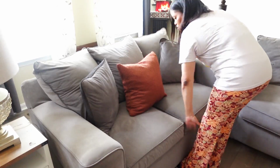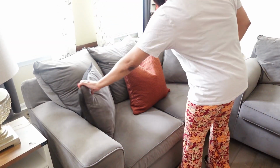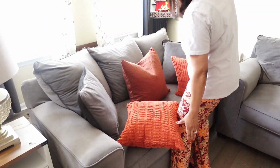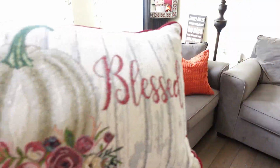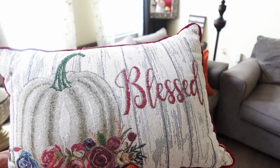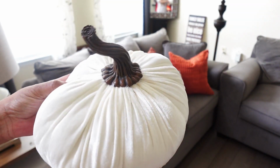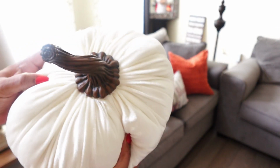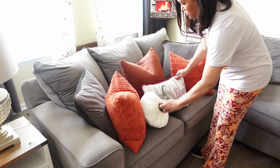Believe it or not, this is my first year ever using pillow covers and inserts, and I absolutely love it. I love the variety. I love that I don't have to store all those pillows. I have tons of pillows like this one right here. It's so gorgeous, but I've had this one for years, and it's not a pillow cover. I store all of my pillows in Jaden's room, so I know he'll be happy that mommy's starting to use covers. And now also I'm putting this beautiful tan pumpkin here that I got from Dollar General last year.